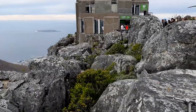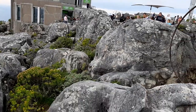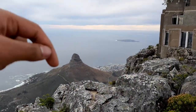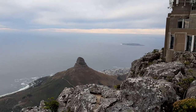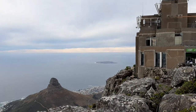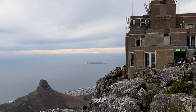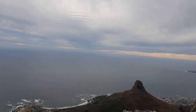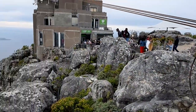So, this is the view from up here on Table Mountain. What you're seeing in the disc right here is Lion's Head, and the island far over there is Robben Island, where we went yesterday and visited the prison. On this side, we see the Clifton Beaches. And this is the cable car house on this side.